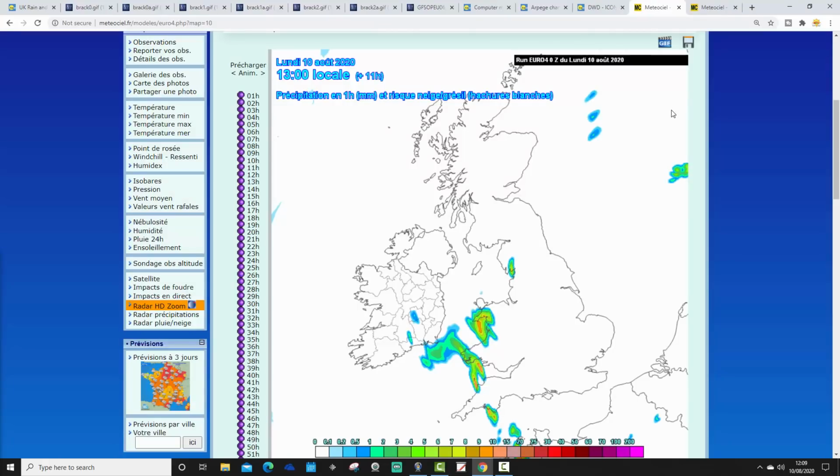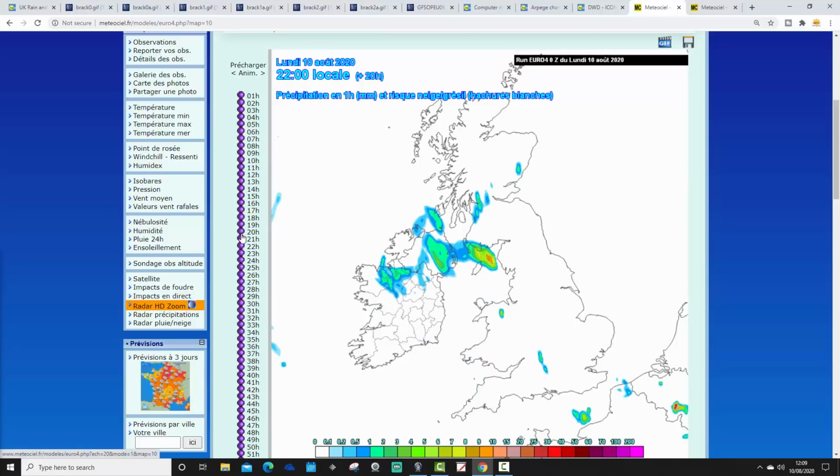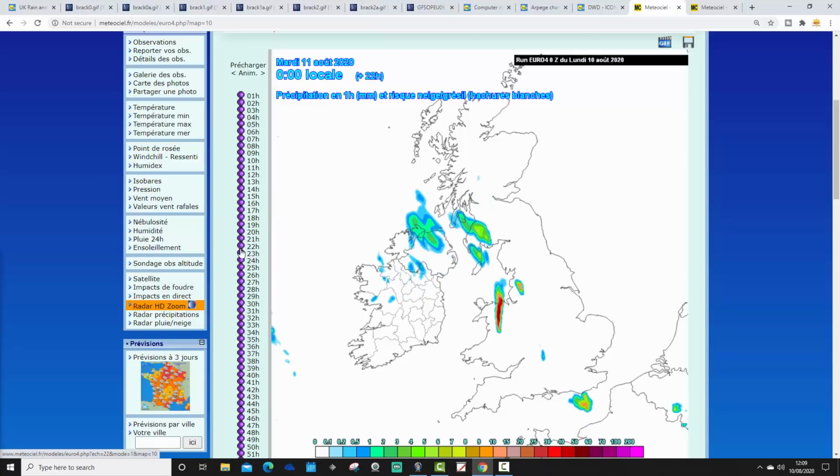This is Euro 4 from Meteociel. So again, the current situation is showers and storms across Wales, southwestern parts of England right now as well. So they go trundling off up the Irish Sea this afternoon into Northern Ireland, southwestern parts of Scotland. Some more storms, really intense storms there, developing with Euro 4 across the northern parts of Wales tonight.